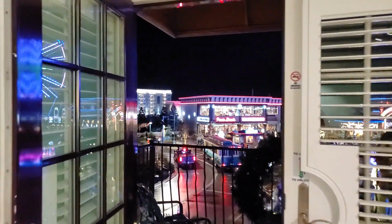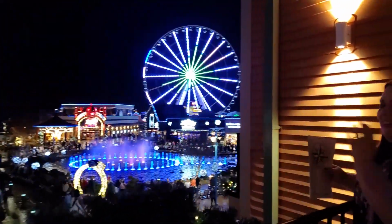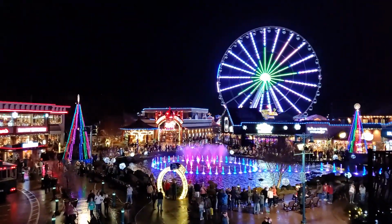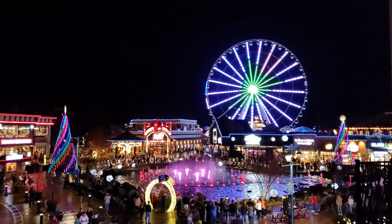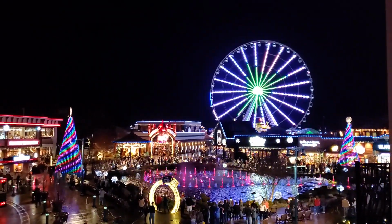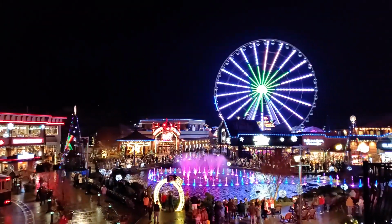We were just ending the room tour and the fountain show just started. Hey, Steph. So there's Steph out here. And this is what you'll see from your room if you stay here. Oh, they got the Christmas tree on. I literally just walked in here for the start of the room tour and told them that they had it turned off for weather. Oh, really? Yeah, so that's actually pretty cool.